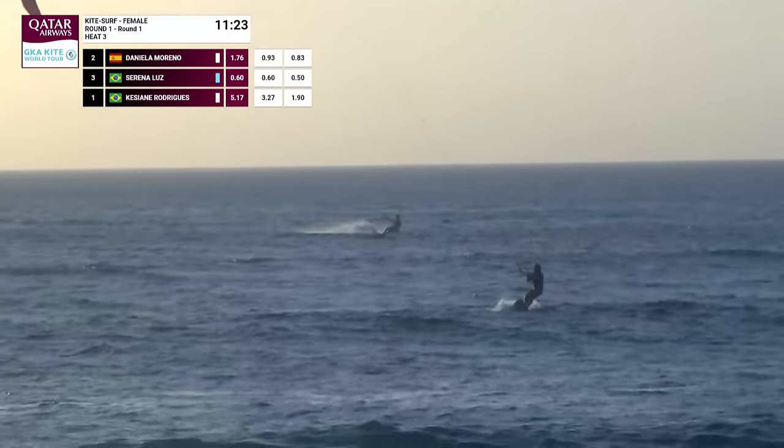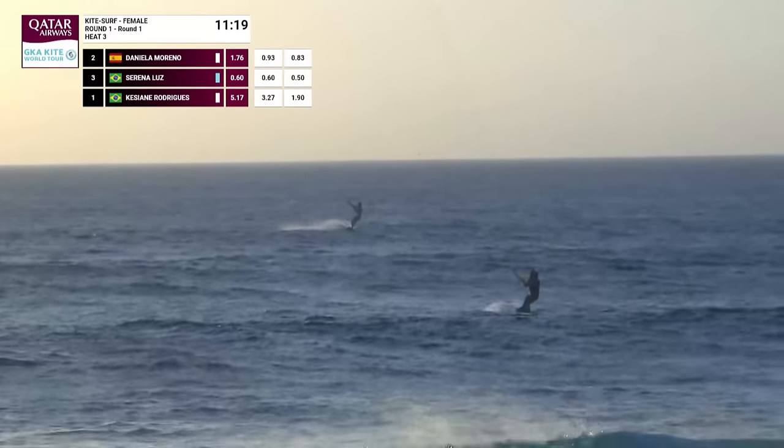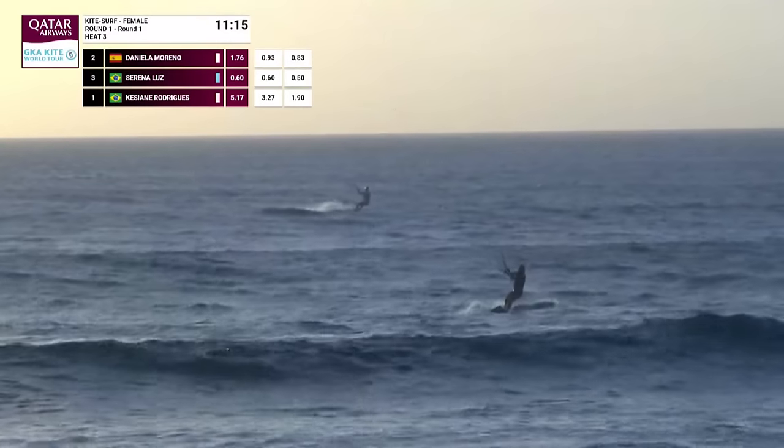Yeah, I can see out of the corner of our booth, it looks like Daniela has dropped her kite. That is definitely not what you want to do. At least she is out of where normally the impact zone is.